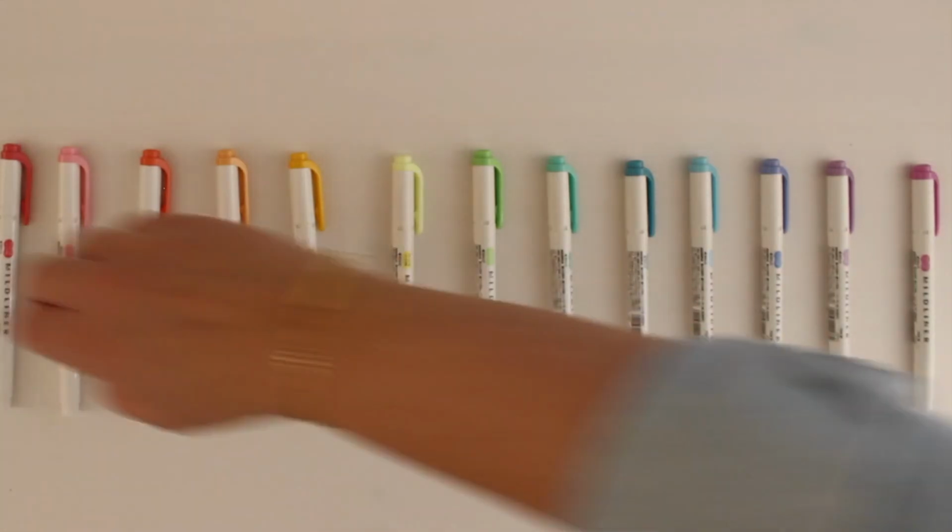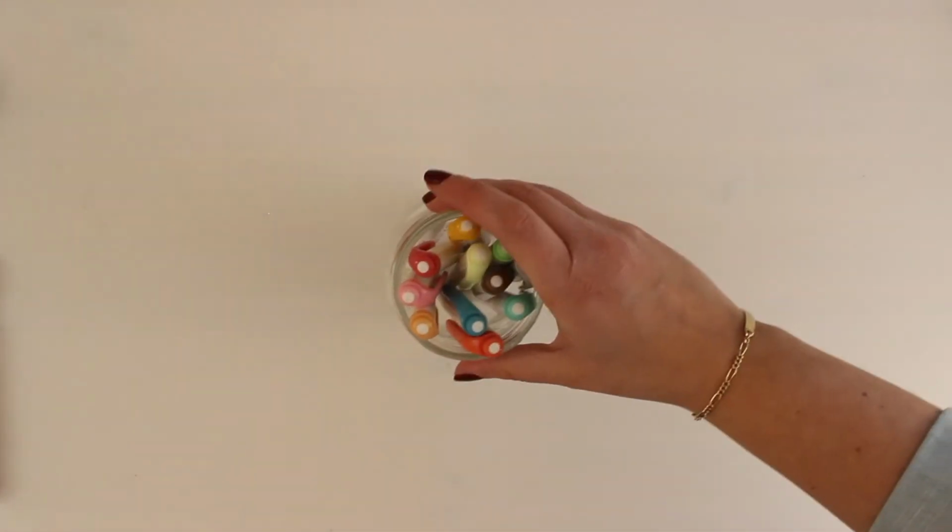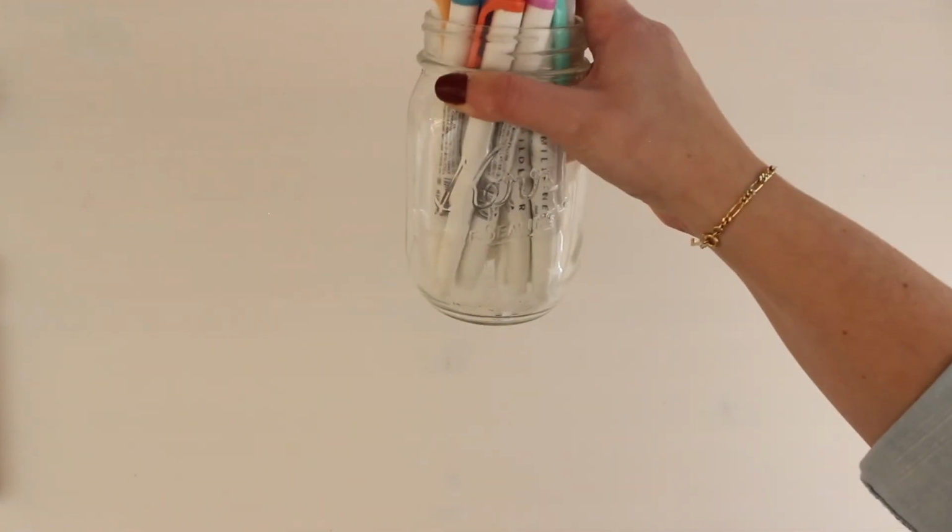I find myself always reaching for these because they have the one end that is like a highlighter and the other end is a fine point, and it's really versatile. You can use it for so many things. I also love that they fit perfectly in this little mason jar so I can keep them on top of my desk.